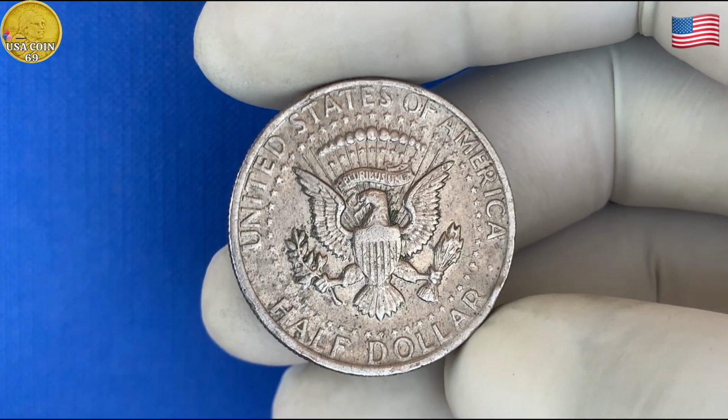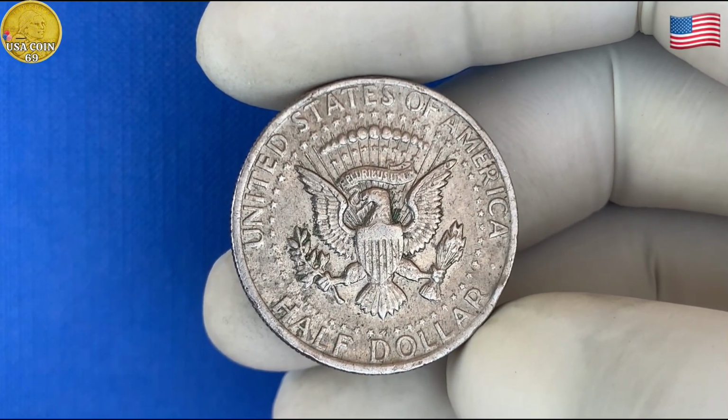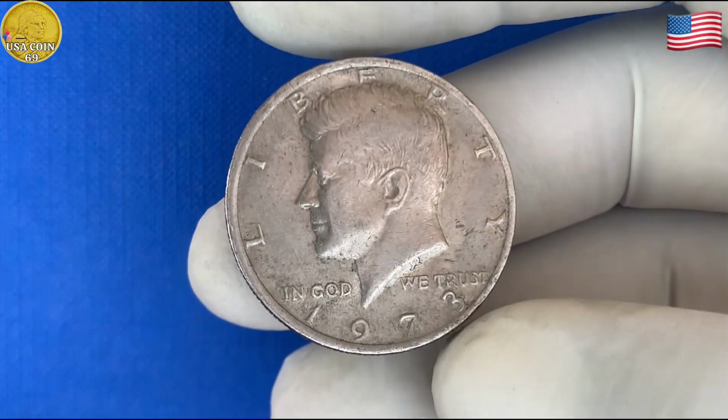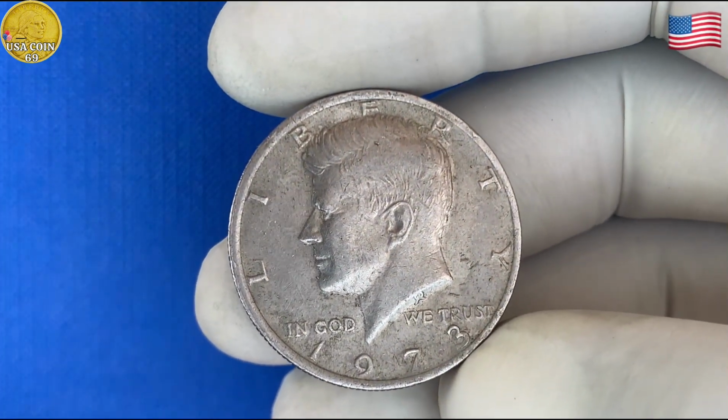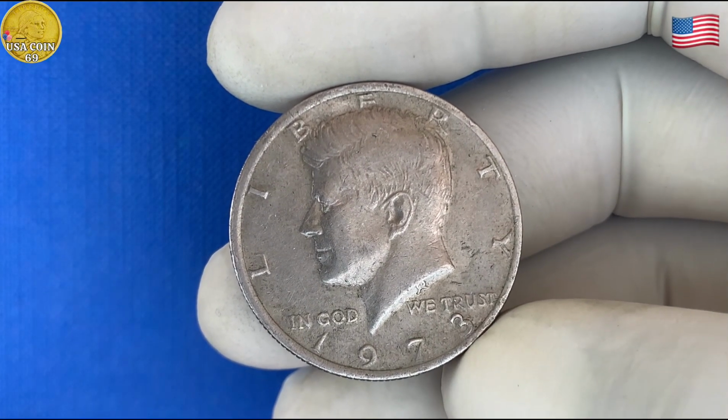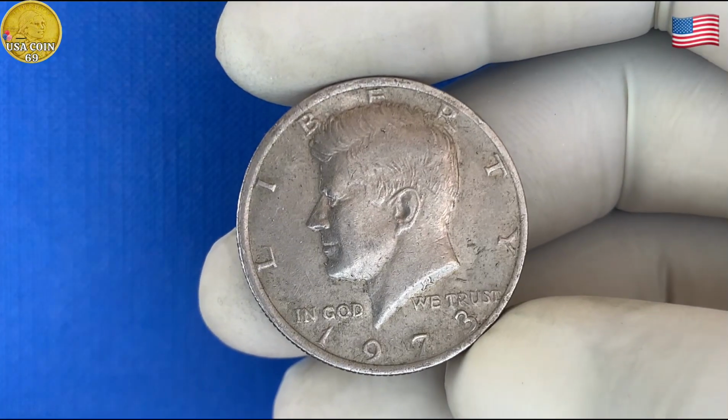the most well-known of the bunch. But to those who seek it out, who understand its story and significance, it is much more than just a coin. It's a piece of history that transcends time, a tangible connection to the past that continues to capture the imagination and fascination of collectors, historians, and Americans alike.